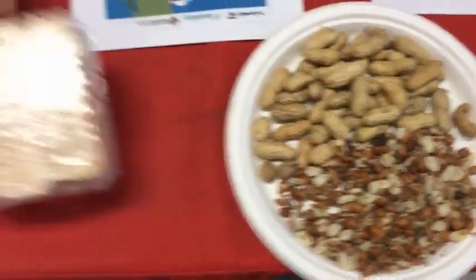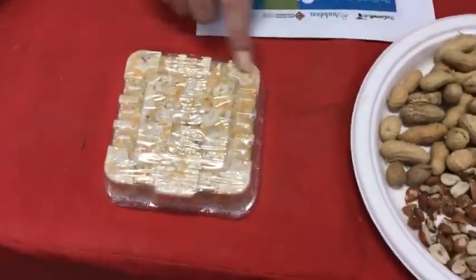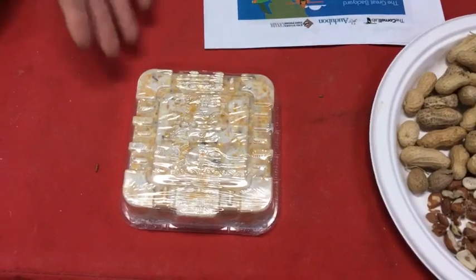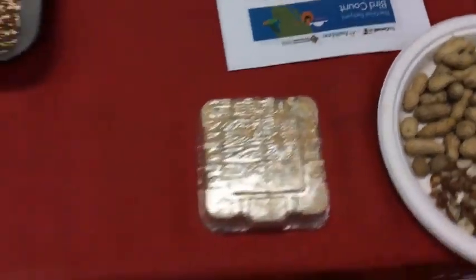And then you can also do suet. So suet is usually a mixture of some kind of high protein, high fat material that is going to hold together some extra special ingredients like different seeds and fruits and stuff like that. We're actually gonna make our own little suet feeder today.